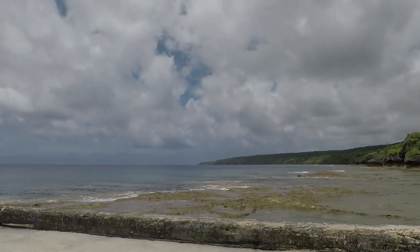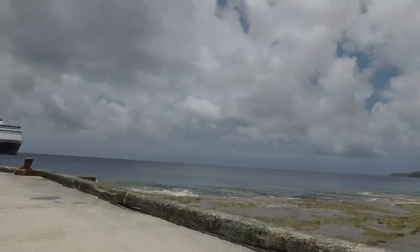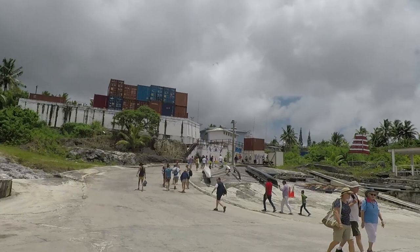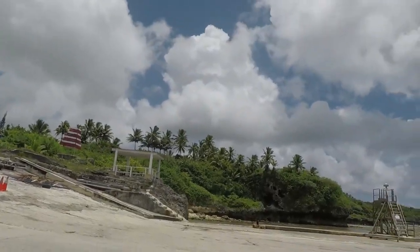Alofi in Niue, and it's a new country, so we're gonna go and see what's here. And this is what greets you when you get off the tender boat. And you head up the hill. And so there's gonna be a lot of natural beauty here.